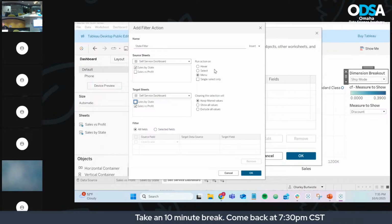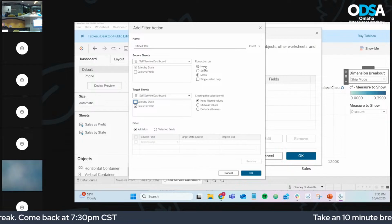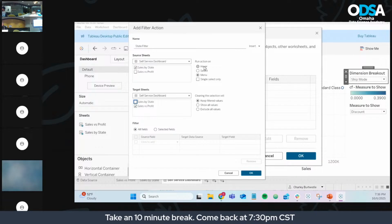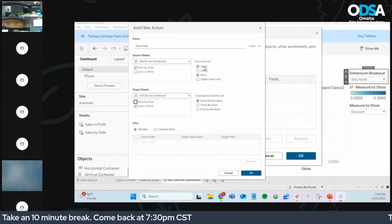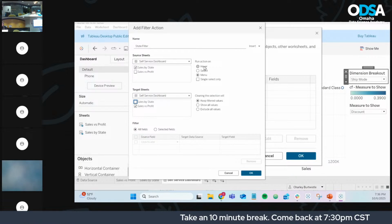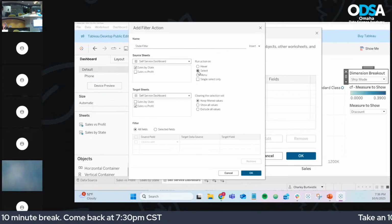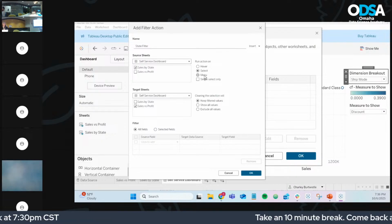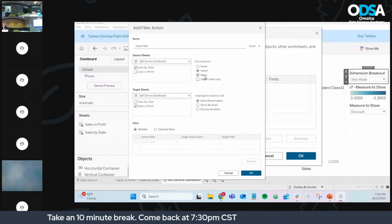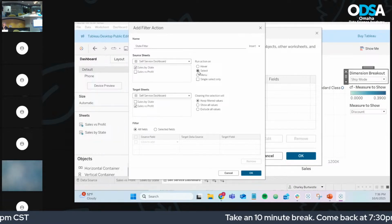Now, the second options here are when we want to run the action. Hover is exactly what it sounds like. As soon as we hover over a state, our scatter plot would change. I find that very annoying, because sometimes you want to hover and just see what the details are. Like if you wanted to go to Nebraska, you would hover over like 5 different states and it would change 5 different times. It's a little sporadic. Select is just when you click it, so that's what we're going to choose. Menu would be if you click and then you hover over it and the additional stuff pops up. We'll actually use that for our Wikipedia thing later, so we won't cover that right now. But for this one, make sure just select is selected here.